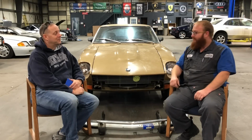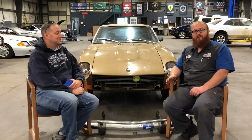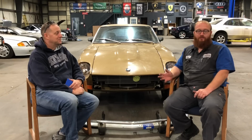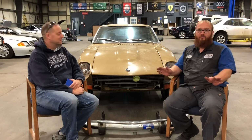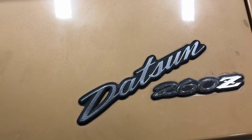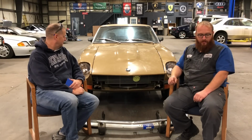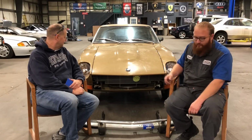Well, here it is, ladies and gentlemen. This is the mystery car. There's a lot of people in the comments guessing. Some of you got close, some of you were kind of correct, and some of you are way off. So this is a 1974 Datsun 260Z. It was only made for one year, 1974 only, and here it is in all its glory.